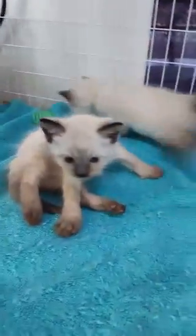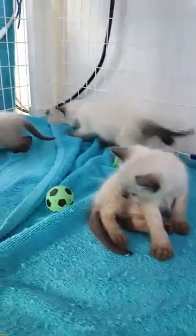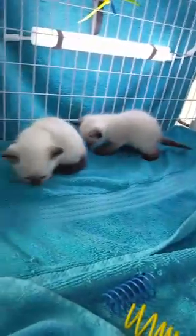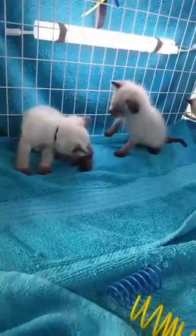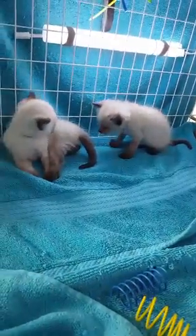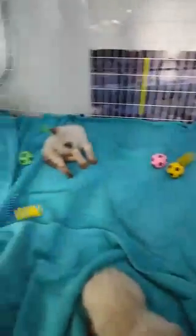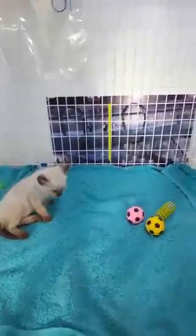I removed the poster so that the kittens can climb the fence. That one was one of the original ones that I replaced, but it's hard to get to back there, so I just left it.